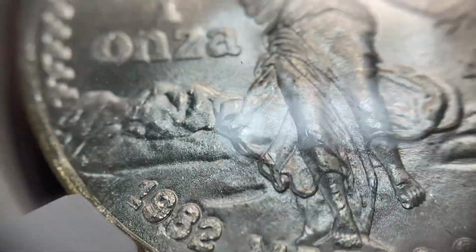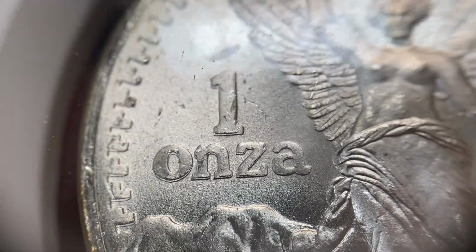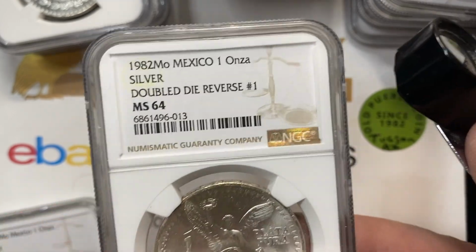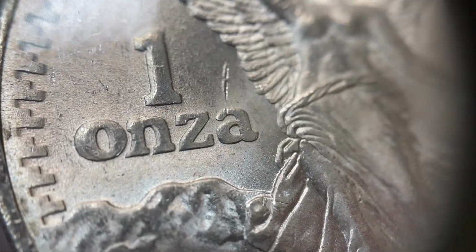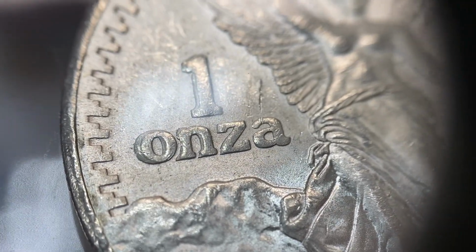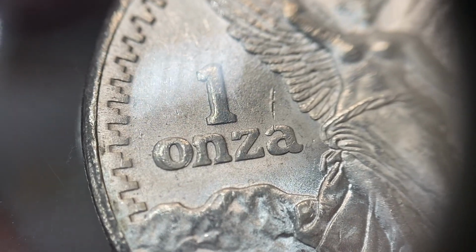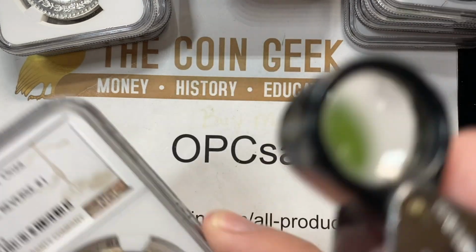So this double die you can see especially in the one and the word onza, and it's doubled kind of like up and to the left. And so this should be double die reverse 2, but it says 1. And double die reverse 1 is when it's doubled to the right. Like the whole thing looks smeared. Like if you look at the O, you can just see it all the way across. It looks like some 1970s logo with the O just kind of stretched out there. So kind of interesting piece.